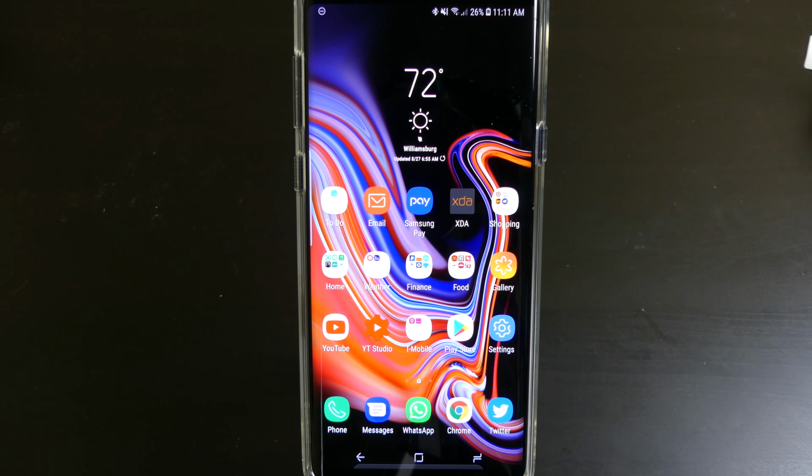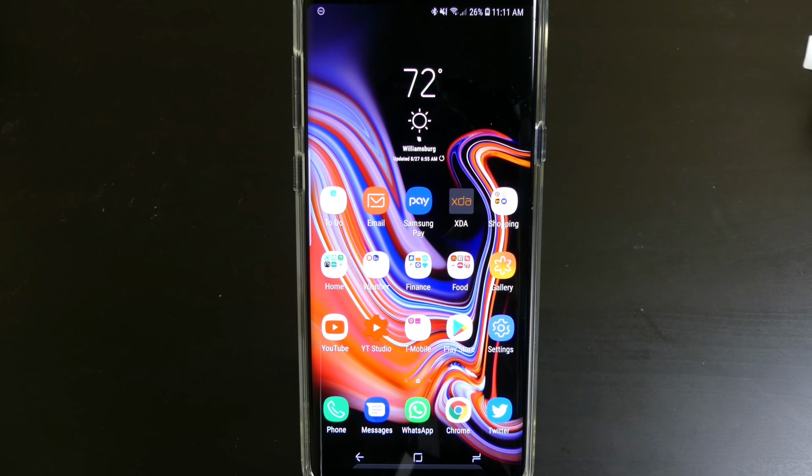Today I wanted to go over the battery life on the Samsung Galaxy Note 9, and I just wanted to say battery life has been amazing. I'm at 26% right now. It is 11:11 a.m. and I haven't charged my phone since yesterday. Actually, I unplugged it yesterday morning at about 7:45 a.m. So I've been going since yesterday at 7:45 a.m., all day yesterday and part of today on one charge.